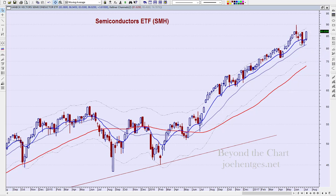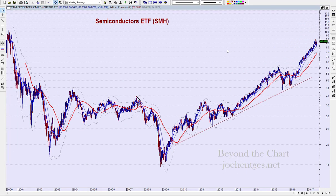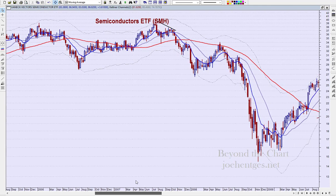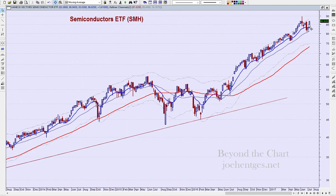We've had a couple of instances in here, but nothing to the point where, if we go back to 2007... let me scroll back like this. Let's take a look at 2007 going into 2008. So here's what happened. Back in 2007, the market went to a high in July, then pulled back fairly strongly, and the Dow went to a new all-time high, and the S&P too, in October, but it was not confirmed by the semiconductors.